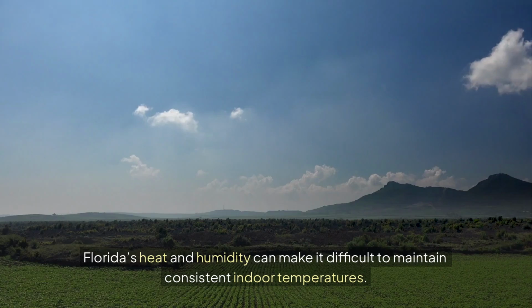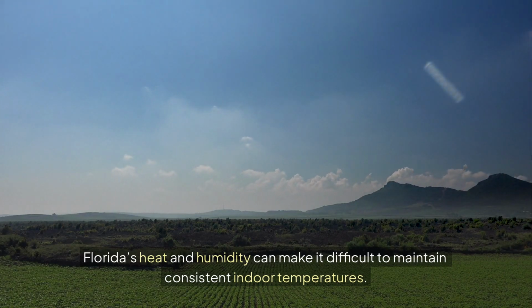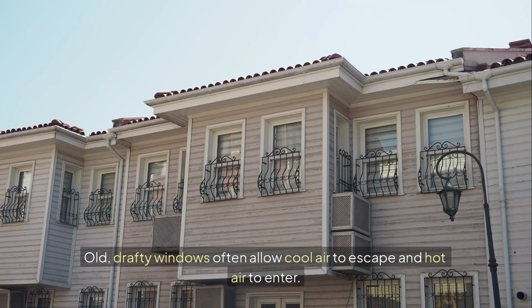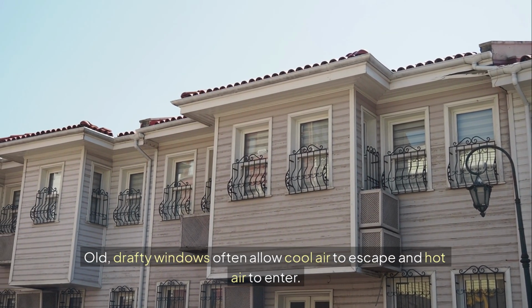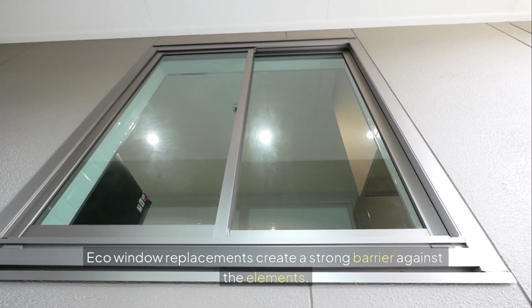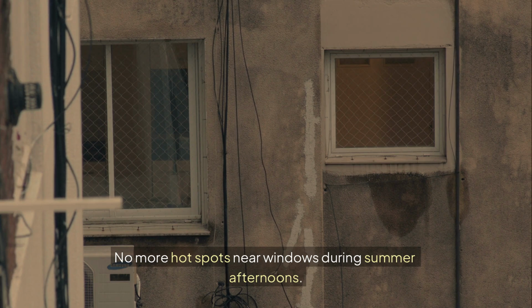Improved indoor comfort. Florida's heat and humidity can make it difficult to maintain consistent indoor temperatures. Old, drafty windows often allow cool air to escape and hot air to enter. Eco window replacements create a strong barrier against the elements. No more hot spots near windows during summer afternoons.